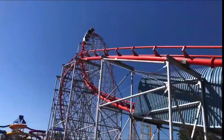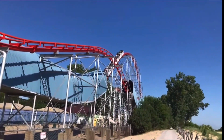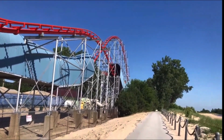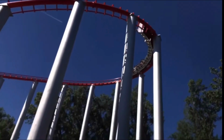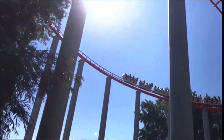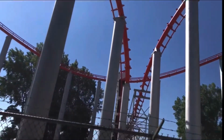It is just amazing. I prefer Magnum XL 200 to almost every RMC I've ridden. The only RMCs I prefer to Magnum XL 200 are Lightning Rod at Dollywood and Steel Vengeance at Cedar Point, and those are way better than Magnum. But Magnum is still an absolutely incredible ride. It is a top 10 coaster for me easily at the moment. This is just overall a phenomenal coaster.